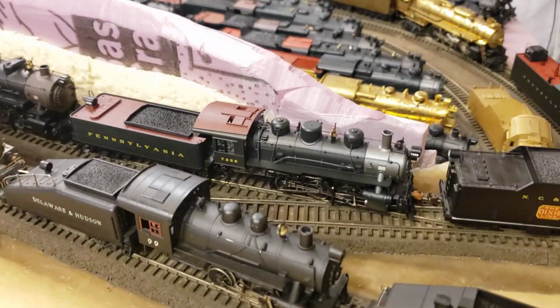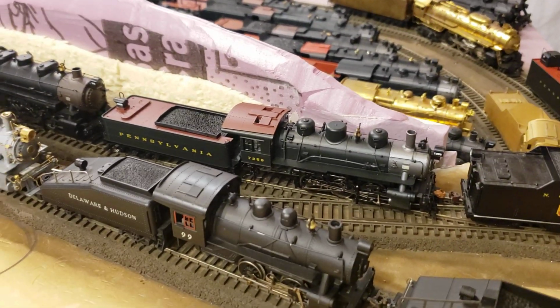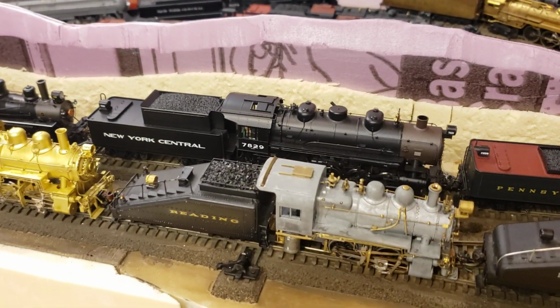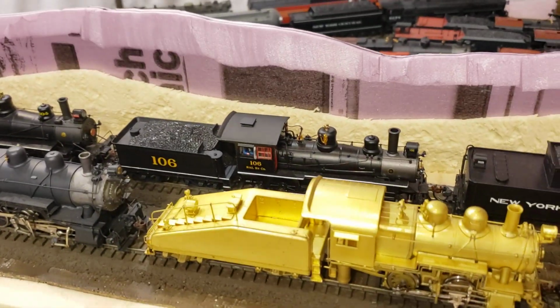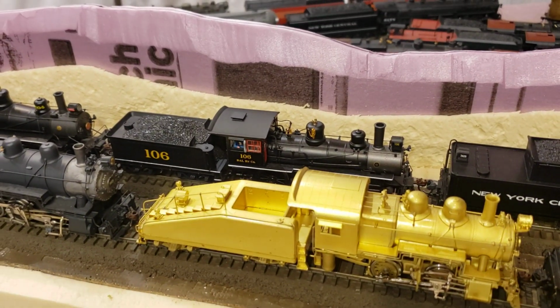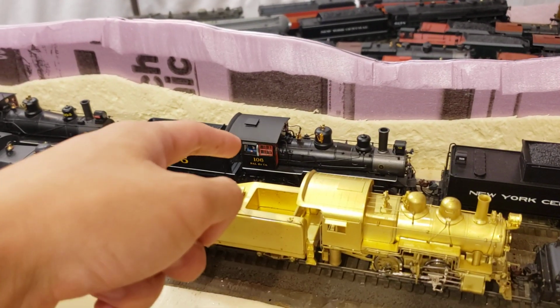Next up, we have a Proto 2000 Pennsylvania Railroad USRA 0-6-0. This is the B28 class 0-6-0. Next up, we have a New York Central USRA 0-8-0, also by Lifelike Proto 2000. And then also we have a Bachmann 4-4-0. This is painted for Seaboard.